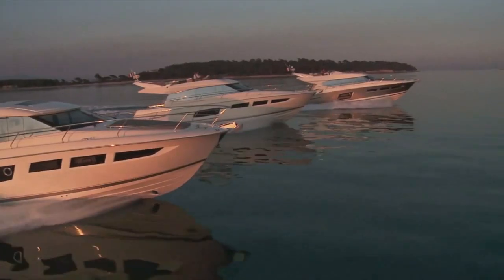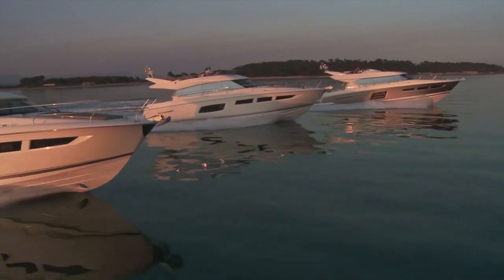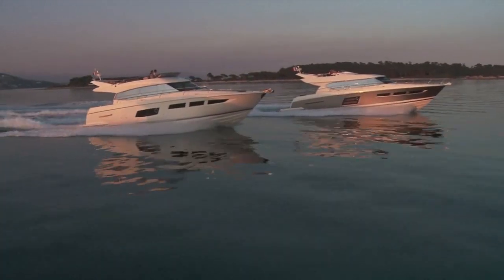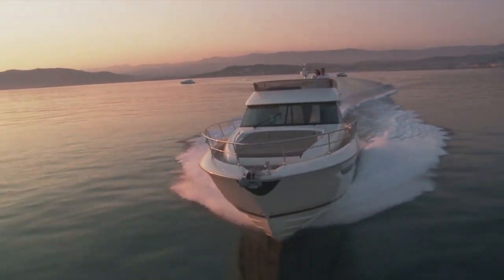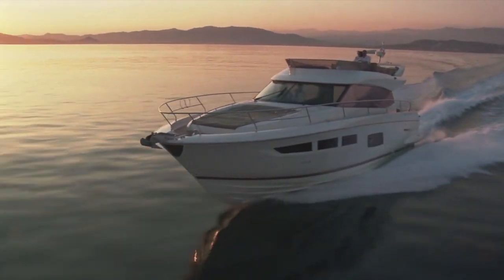Then they took us into where they built the actual Prestige, and 30 of the 500s had just come off the line, and they were all lined up. It was wow. And then out came the 550. It was stood on this hard stand. It was stunning. We just fell in love with it, and there was no second thought. We transferred the deposit there and then, and we had a boat.